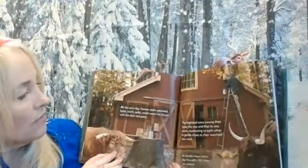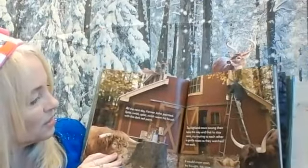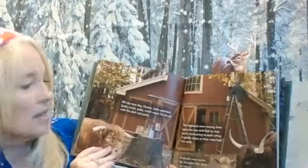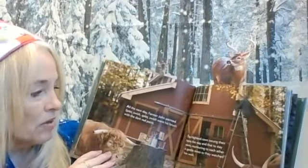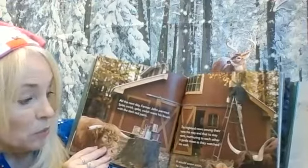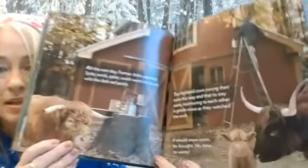All the next day, Farmer John painted. Splat, swish, splat, swish went his brush with the dark red paint. The Highland cows swung their horns this way and that to stay warm, murmuring to each other in gentle moos as they watched him work. It would snow soon, he thought. No time to waste.